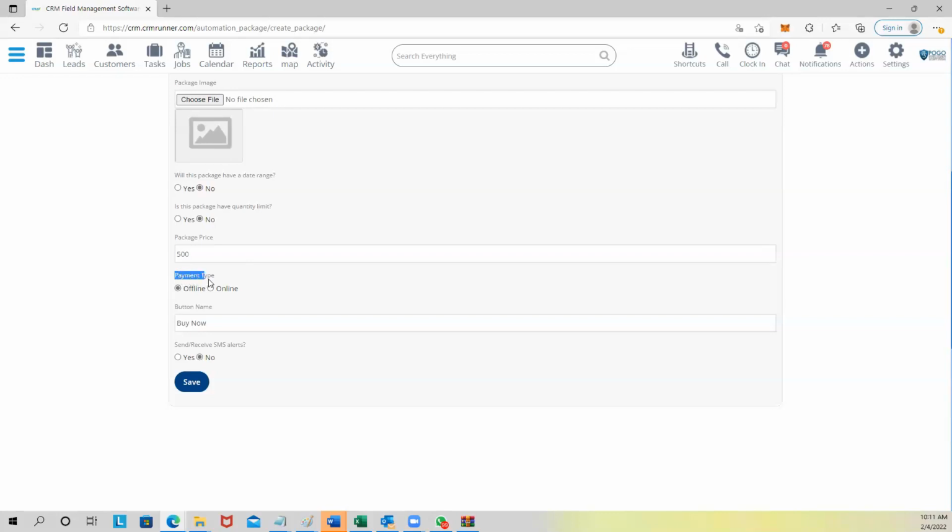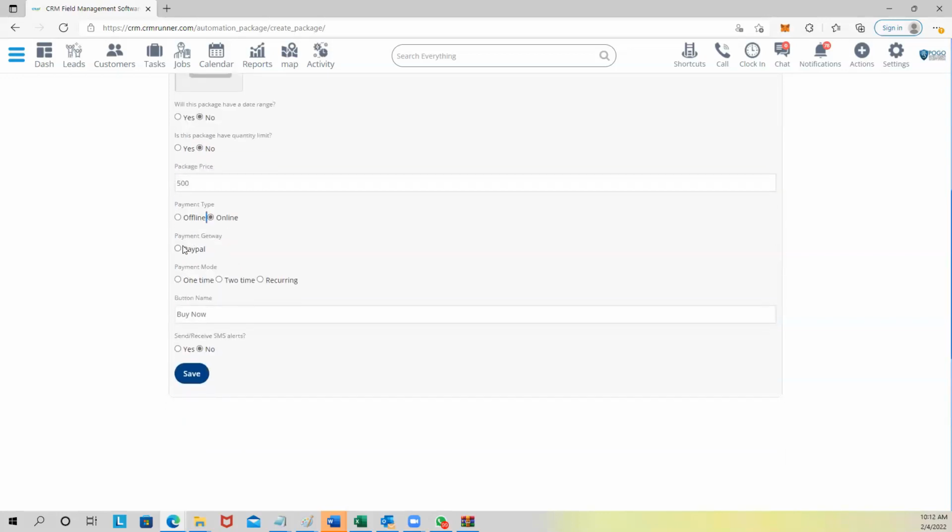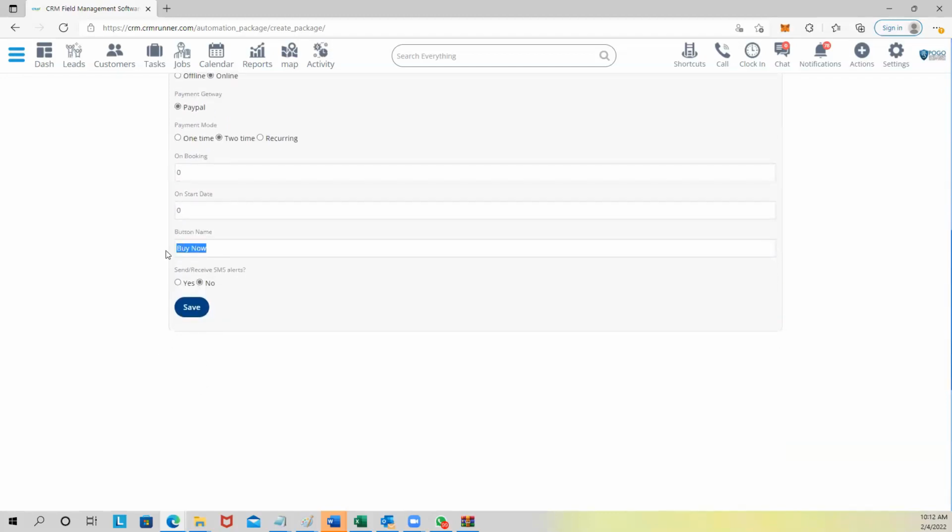Then basically, do you want to integrate payment? You can say yes. You can integrate different payments. What kind of payment is it going to be, a one-time payment? It's two payments. When they book, they get charged this, and then when the start date is coming, it's going to be another half. So, for example, $250 upon booking and $250 when we are coming to you. How do you want to call the button, order now, and then send an SMS to the customer?